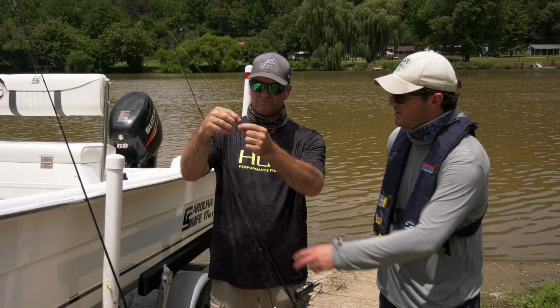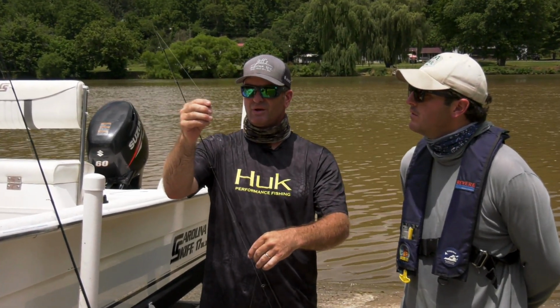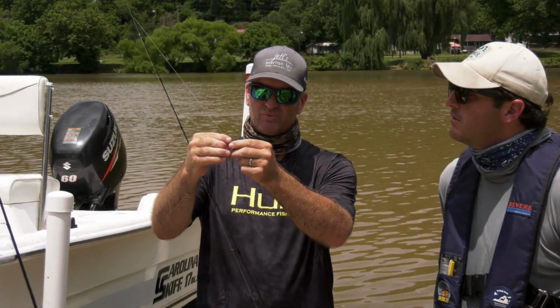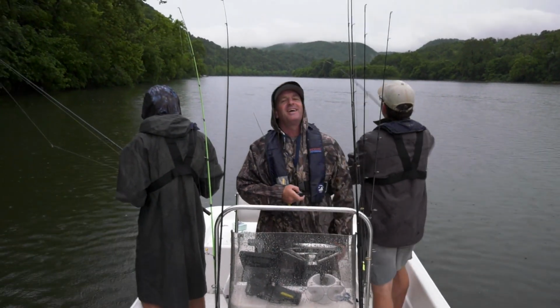And then you're running what, 15 pound on this? Yeah, 15. And then we're running 10 or 15 pound braid. We use this little 1/4 ounce walking sinker. This stuff's frustrating. Oh man, I thought that was a fish.